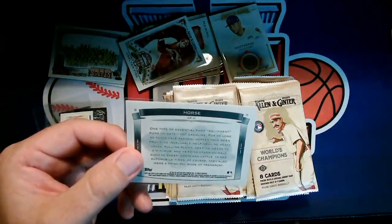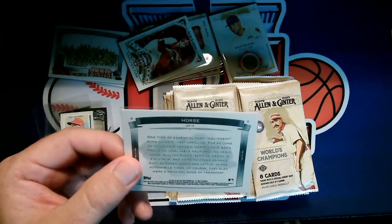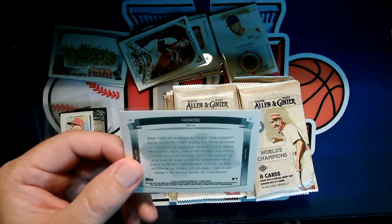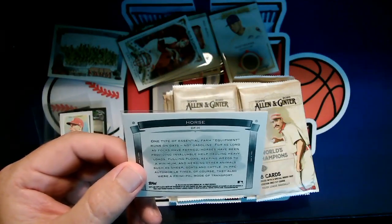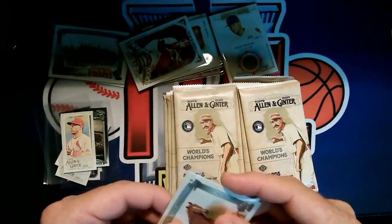One type of essential farm equipment runs on oats, not gasoline. For as long as folks have farmed, horses have been providing invaluable help hauling heavy loads, pulling plows, keeping weeds to a minimum, and herding other animals, such as sheep, goats, and cattle. In pre-automobile times, of course, they also were a principal mode of transport.